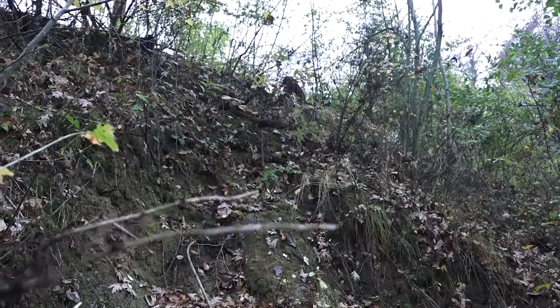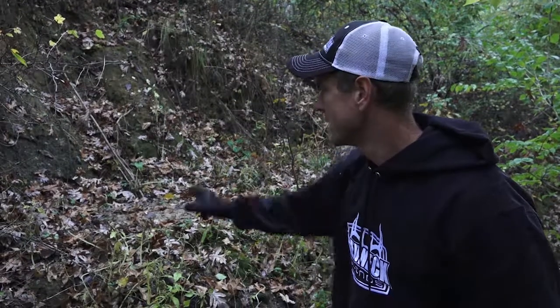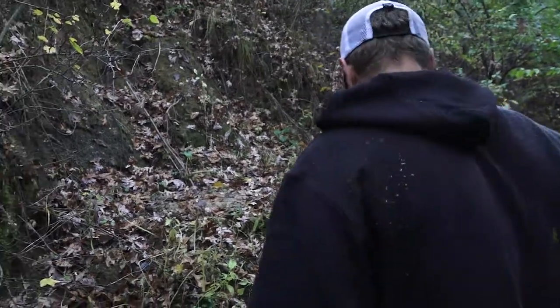We'll keep this in mind. We probably messed it up as far as a spot to sit and hunt, but again, there's not a buck here that we're serious about, at this time anyway. But just knowing that the deer are bedding down in these little holes like this is kind of interesting.